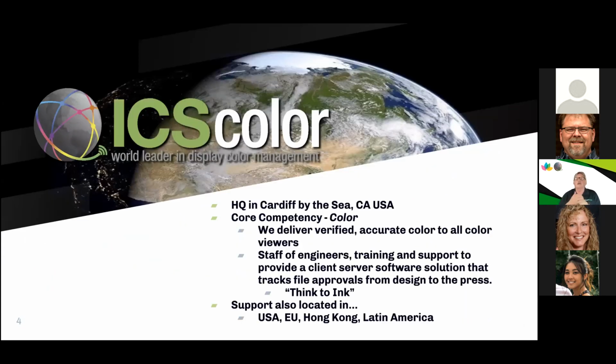So ICS is located here in Southern California. Our core competency is in color. We've been delivering color management for many years. This is the second company that our technology has been involved in. We have support around the world in Asia, in Europe, and Latin America. Our staff of engineers is basically color engineers; we added a proofing system to our color technology instead of trying to add color technology to an existing proofing system.